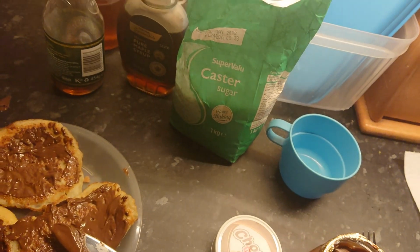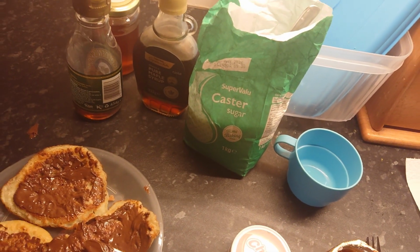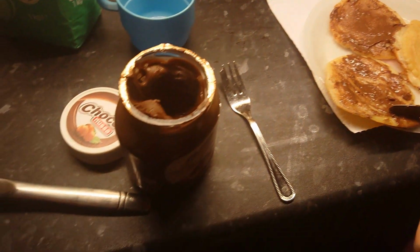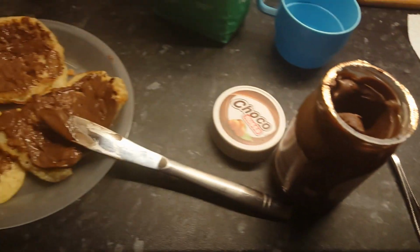We have it, breakfast on a Thursday morning. And they had a choice of caster sugar, maple syrup, real maple syrup, golden syrup, lemon juice, and what are they going for? Chocolate spread.